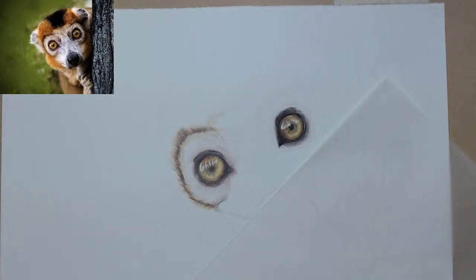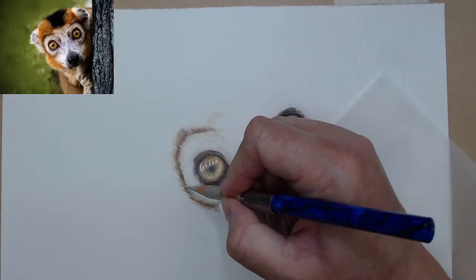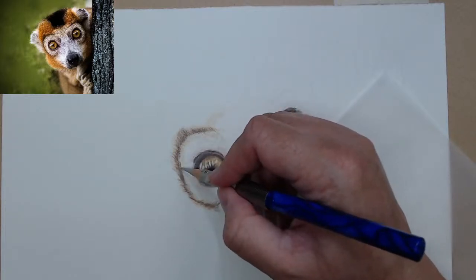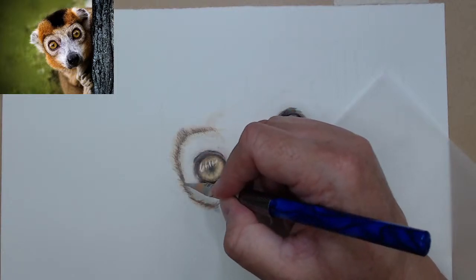Okay, I'm going to take warm grey 2. Start to blend some of that together. I've got a bit of a line happening here. This edge.